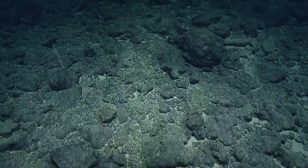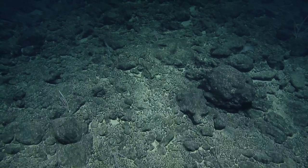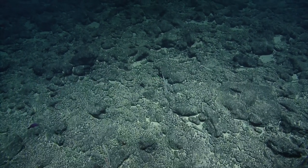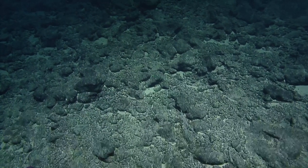To expand on what you were saying about new sponges and coral life forming on lava flows, is there first a colonization of microbes or bacteria that come along before coral succession can happen on new substrates, or can they just get right down to it?